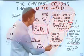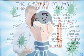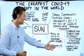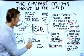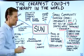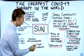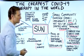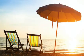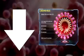Okay, so then we have the seasonality. Have you ever noticed certain viruses are seasonal? The flu comes out in the winter. It could be because of the vitamin D deficiency, or it could be these two other things right here, temperature and humidity. There's some really great data on COVID-19 and temperature and humidity. In fact, as the temperature goes up, as in going to the summer, and humidity goes up, you find the virus loads go down. So that's very, very exciting because we're going right into the summer.